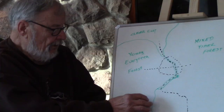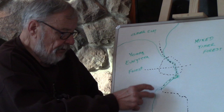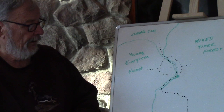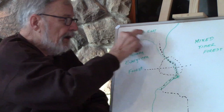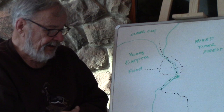This young evergreen forest had obliterated this trail, in this section of it at any rate. It appeared again later down here somewhere, and I shot a buck there one year, and another one over this way. But this clear cut up here was new then, and this old logging trail went up through this way into the clear cut. We were thinking this edge, close to the clear cut, might be a really good place to hunt.